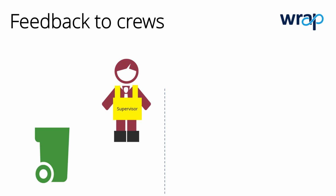Can someone else apart from the crews check to see if the bin is contaminated before the crews arrive? So this would be a spot check on some of the bins. In this instance, the supervisor would then compare what they'd found when they were doing their checks on the ground to what's been logged on in-cab devices and by the crews, or on paper if that's what they use. And that would be a comparison done at the end of the round.